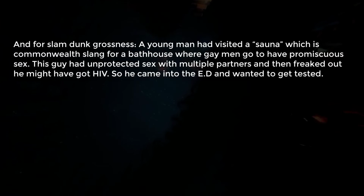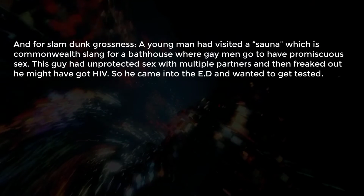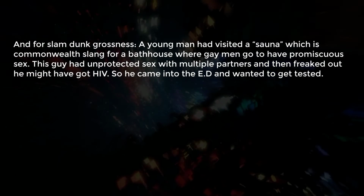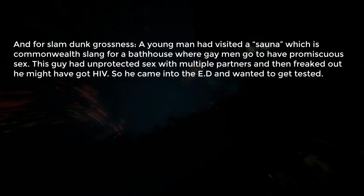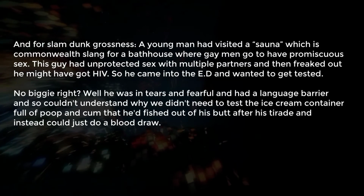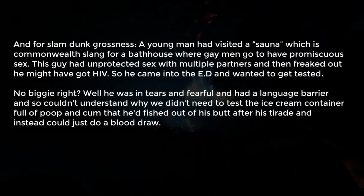And for slam dunk grossness, a young man had visited a sauna, which is Commonwealth slang for a bathhouse where gay men go to have promiscuous sex. This guy had unprotected sex with multiple partners and then freaked out he might have got HIV. So he came into the ED and wanted to get tested. No biggie, right?